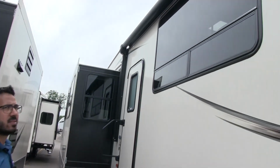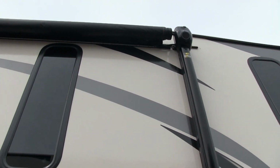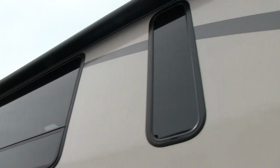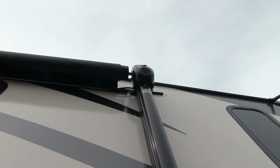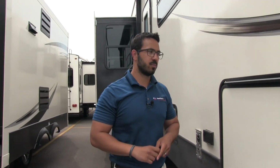Take a look up top there, you see a power awning. Touch a button to have that roll out. Same thing to go right back in. LED light strip underneath, and you have speakers built into the heads of the awning. That's pretty nice too, because when your awning is extended, the music is playing down on your campsite rather than blasting out at your neighbors.